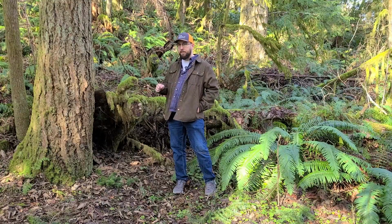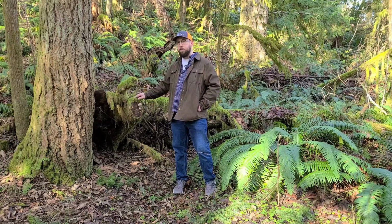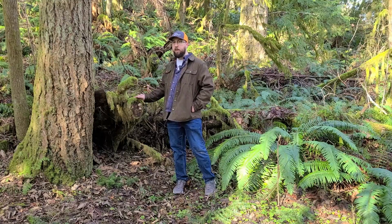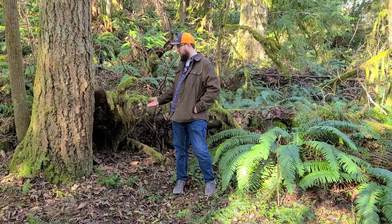They're very cool mushrooms. They chomp down on the cellulose in the tree, which is a little bit easier than some of the white rot decayers that chomp down on the lignin, which is a tougher material. It's an awesome, awesome mushroom, and I'm really excited to find it.